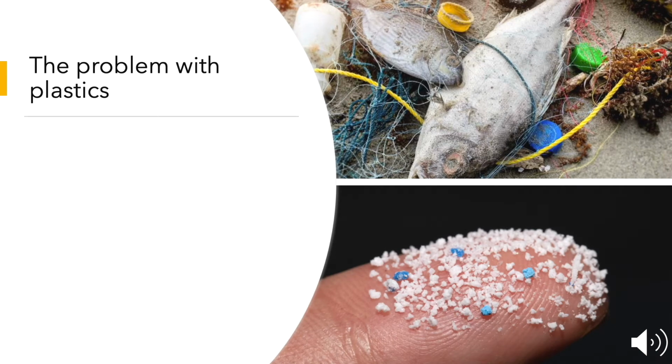And the problem with plastics is not that it's just displeasing to the eye. It is much more serious. The problem can be divided into 3 major problems that can be connected.